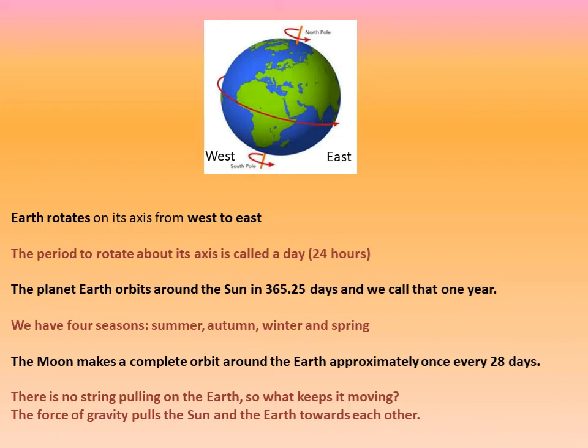Now, in space, the Earth keeps on going around the Sun at more than 100,000 kilometers every hour. However, there is no string pulling on the Earth. So, what keeps it moving? The force of gravity pulls the Sun and the Earth toward each other.